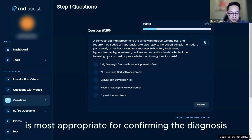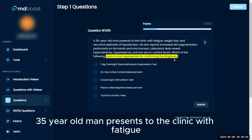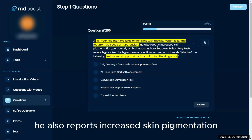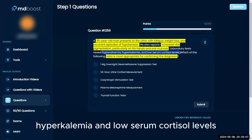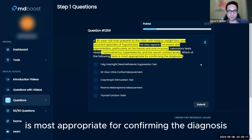Which of the following tests is most appropriate for confirming the diagnosis? A 35-year-old man presents to the clinic with fatigue, weight loss, and recurrent episodes of hypotension. He also reports increased skin pigmentation, particularly on his hands and oral mucosa. Laboratory tests reveal hyponatremia, hyperkalemia, and low serum cortisol levels. Which of the following tests is most appropriate for confirming the diagnosis?